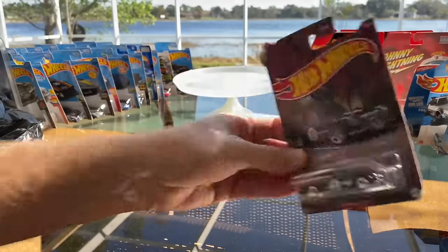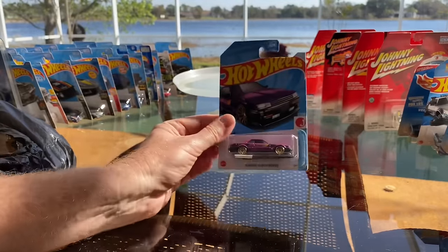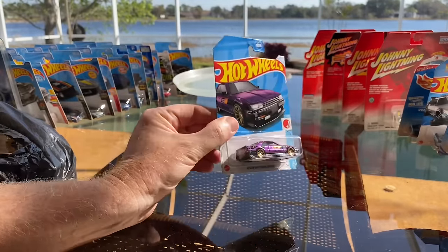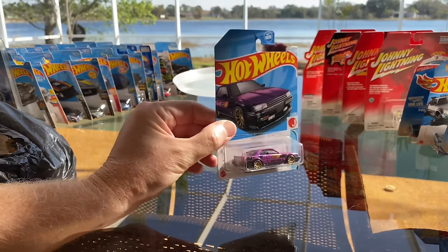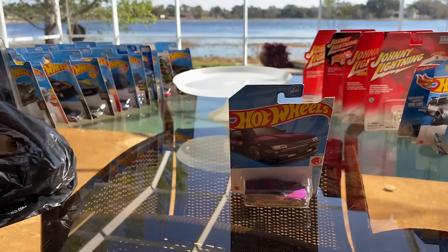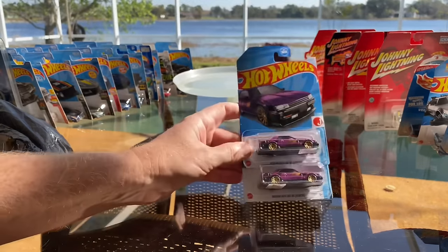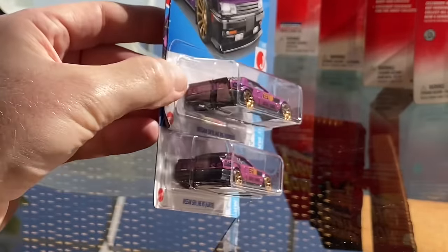Paid a little bit more for the Civics and for that one, but worth it. A Nissan Skyline RS. It's an R30 right there. Beautiful purple with the gold. Wait a minute, didn't I get two of these? Hold on a second. One fell out in the bag. Look at that. Beautiful color combo.